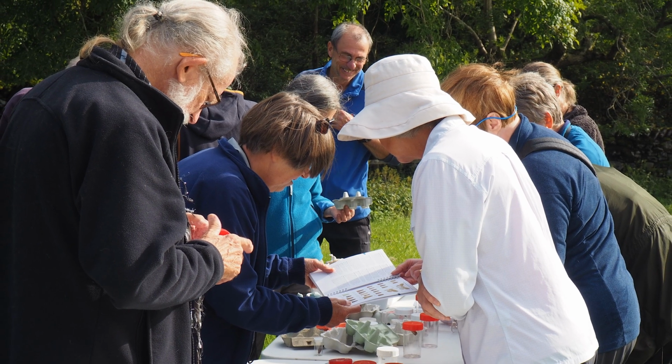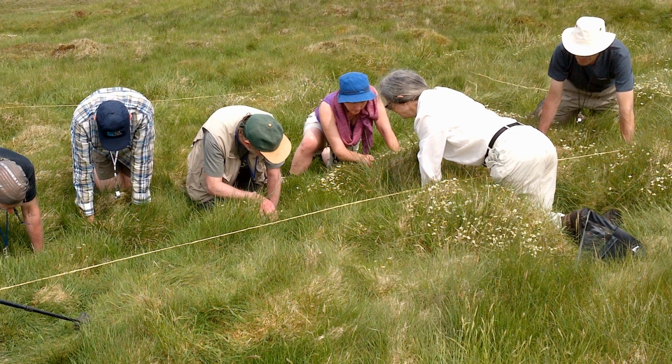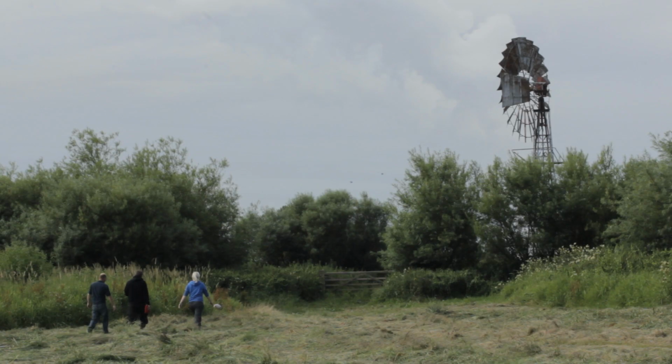So we have quite a few volunteers helping out with the vegetation surveys, and it's a good reason to get them into different sections of the reserve as well, so we always end up getting quite a few.